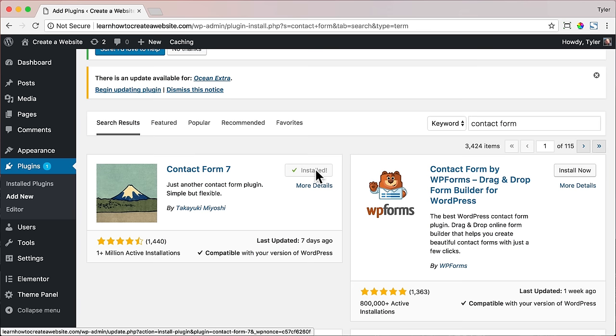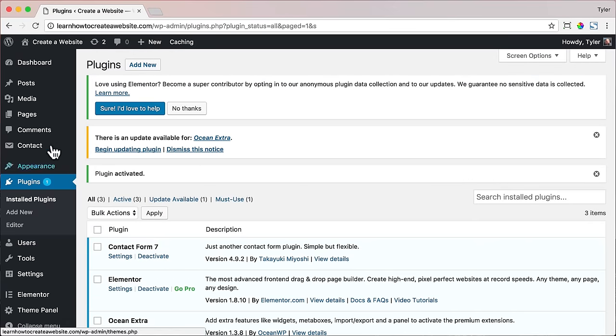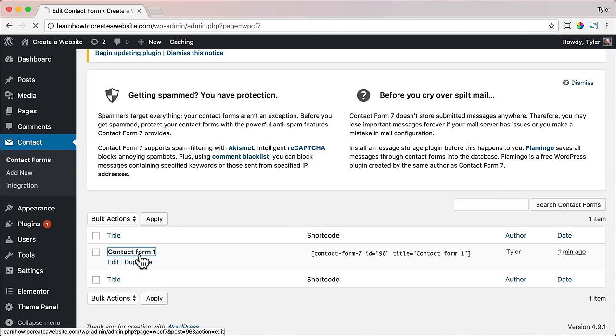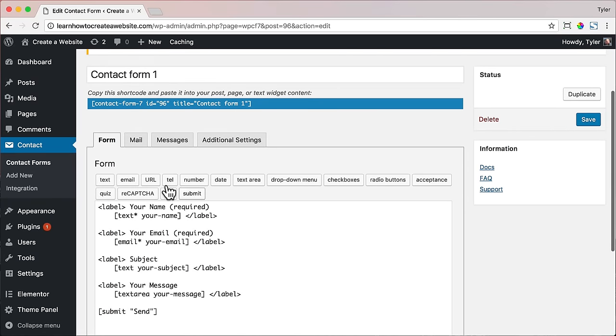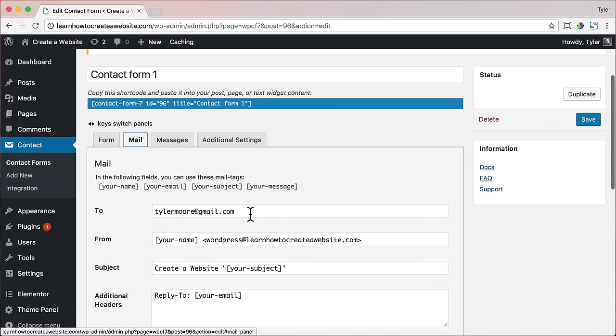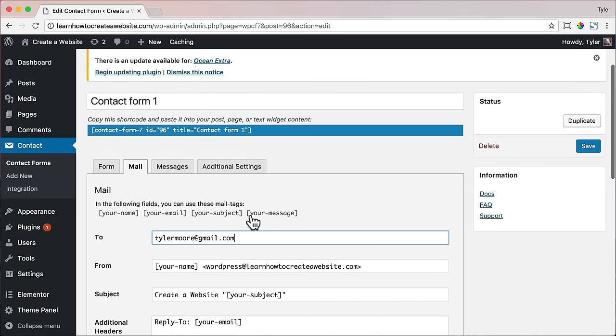All right, so we're just going to click Install now. And then we're going to click Activate to activate our Contact Form 7. And we're going to go to Contact. And we're just going to click on Contact Form 1. And here you can change all of these fields. But you want to make sure that you go to Mail and change this, or don't. But just make sure that it has your email address, because this is where, when they fill out the form, this is where it gets sent to. So you want to make sure this has your email address in it.